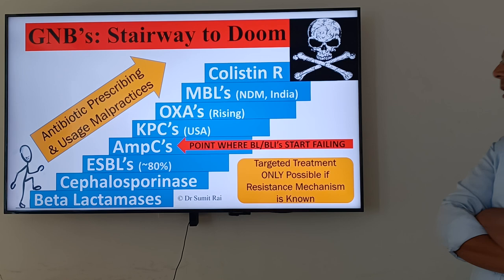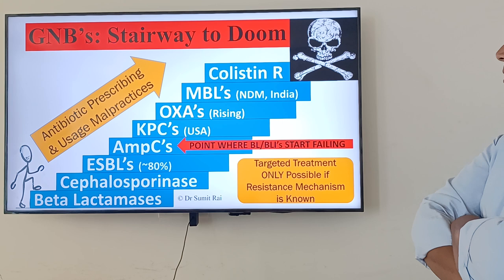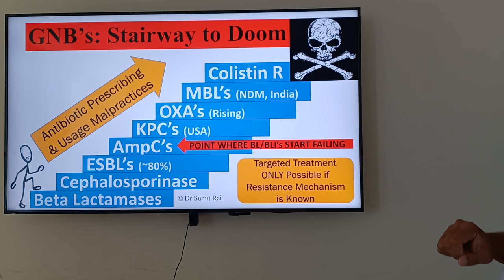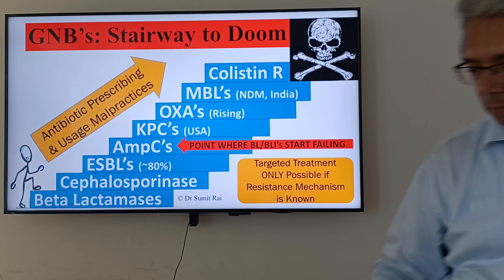Then the Oxa beta lactamases, then the Metallo beta lactamases, which comprise the New Delhi Metallo beta lactamases, and of course, coming to colistin resistance. So the antimicrobial prescribing, usage and malpractices are primarily causing this emergence of resistance. And this is the point where the BLBLIs start failing, like your piperacillin-tazobactam, depending on the amount of expression of the enzyme. After that, none of the BLBLI combinations can be used. So if you know the exact mechanism of resistance, only then you can target the proper site on the bacteria.